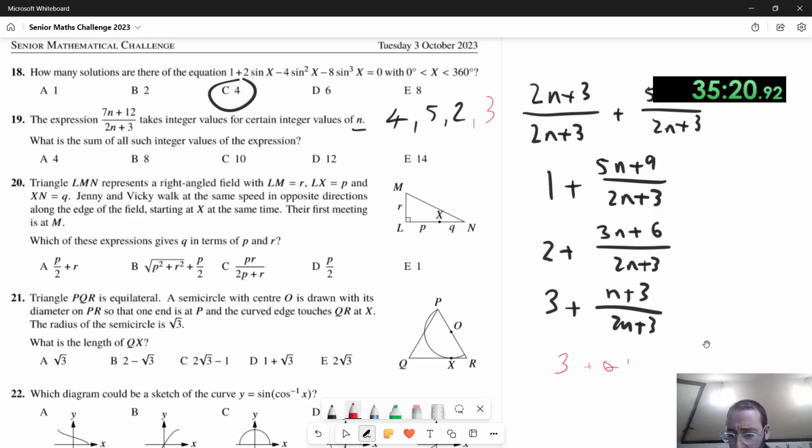Okay, what if n was minus 4? Then I've got minus 1 over minus 8. But how do I know this isn't just going to work forever? Don't know. Let's pretend these are the only ones. Maybe you'll get a random answer elsewhere, but I don't think you do. But I can't prove why.